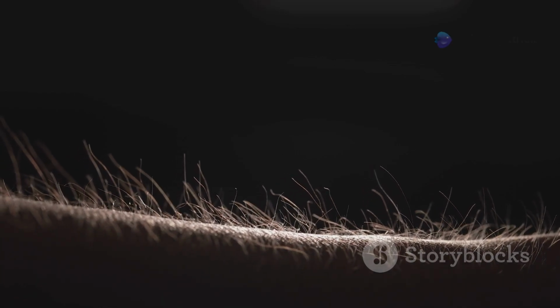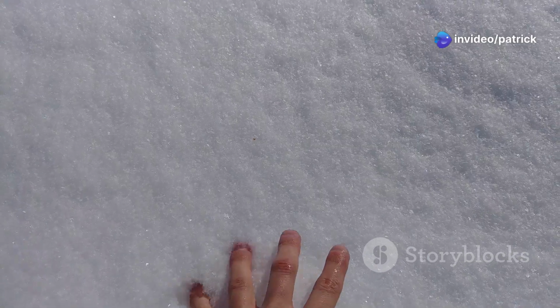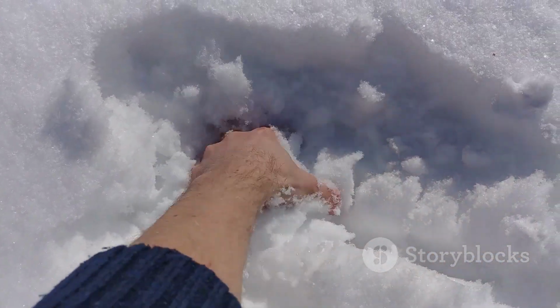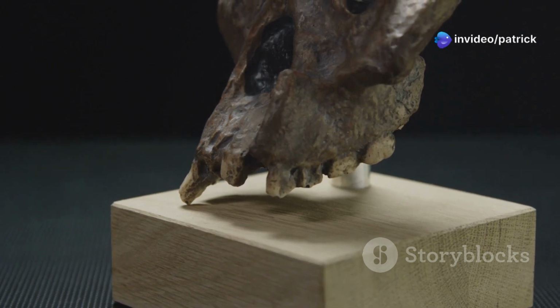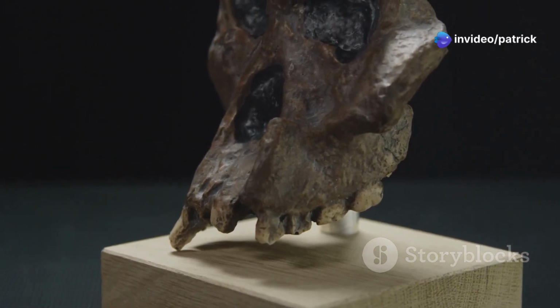This reaction is controlled by tiny muscles at the base of each hair follicle. This traps a layer of air close to the skin, acting as insulation. The trapped air helps to reduce heat loss, keeping us warmer for longer. While this might have been more effective when our ancestors had a lot more body hair, it's a reflex that has stayed with us through evolution.